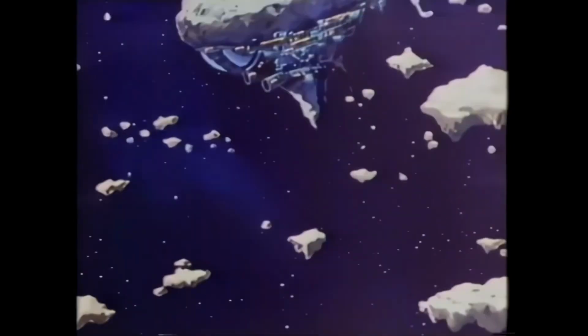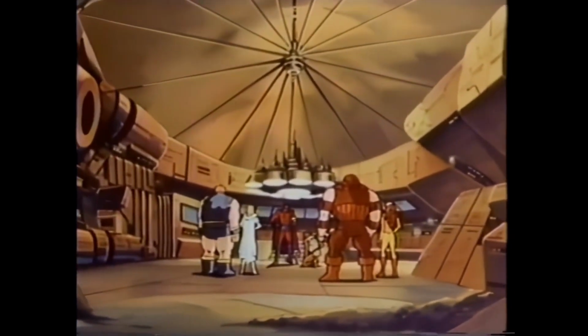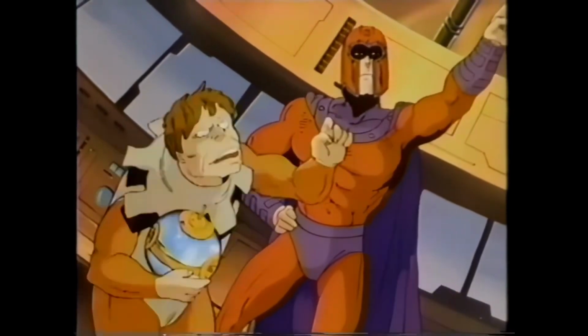We cut to Magneto's hideout in space. He asks his minions if the computer has locked onto the comet. And when they say yes, he has Toad place the power circuit into the magnetron. Magneto declares Scorpio is now in range.